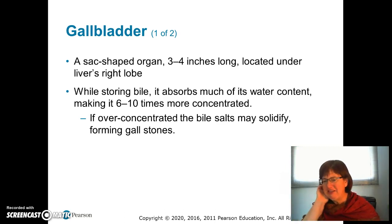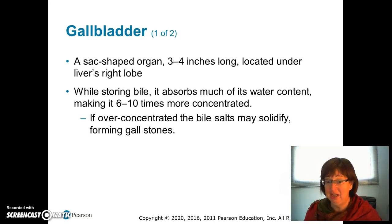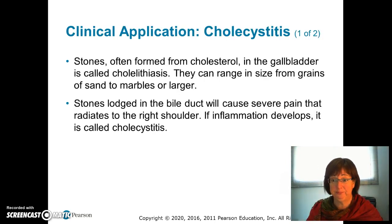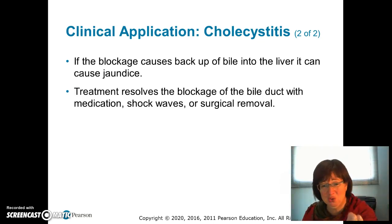The gallbladder is basically just a storage item for the bile. It has some water in it. Unfortunately, if you have over concentration of the bile, you will get gallstones, which I hear are very painful. The problem with gallstones is that they will cause the bile to back up to the liver, and backing up in the liver, that saltiness will destroy the liver.